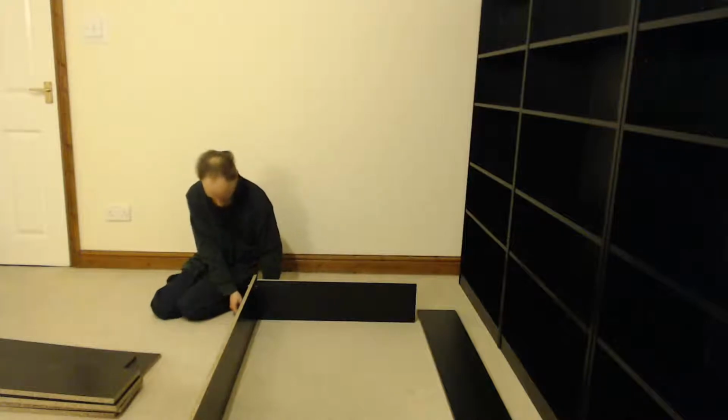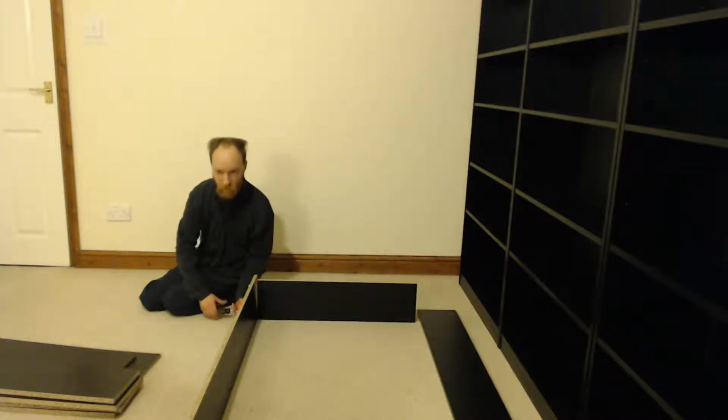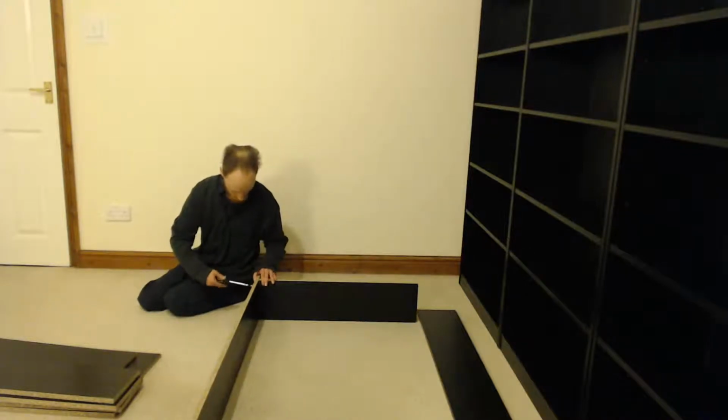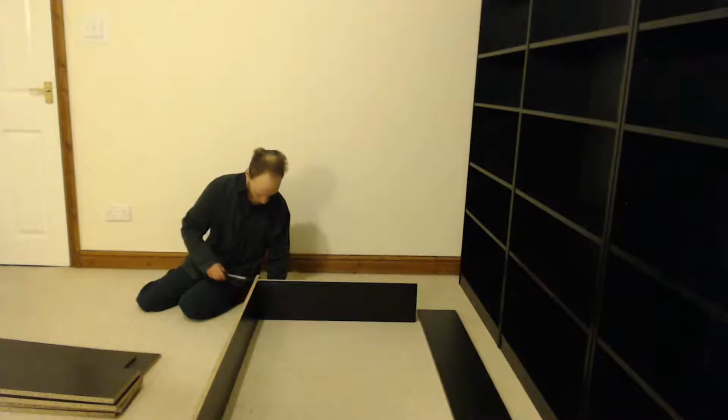Alright, that looks like it's lining up. Okay, I'm just going to screw this one in, and I'll do the other side. I end up doing the bottom first. Once it's in, it feels easier to get everything else in. Plus, the screws are the most taxing part, I feel, in the assembly. There we go. Right, that looks pretty good.